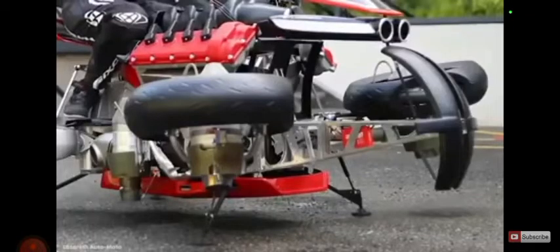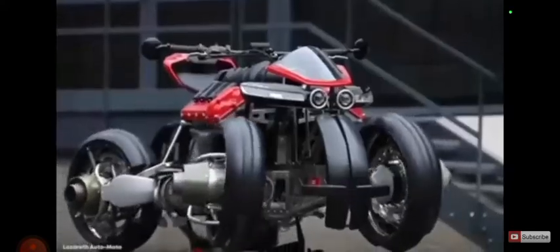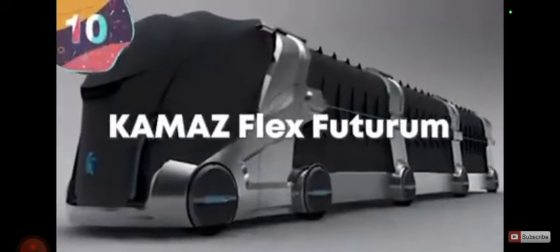And luckily, the Volante can only hover about a meter off the ground, so there's no need to worry about flying off. And if you do somehow manage to fall off this thing, just make sure to do it with style. Number 10, Kamaz Flex Futuram.